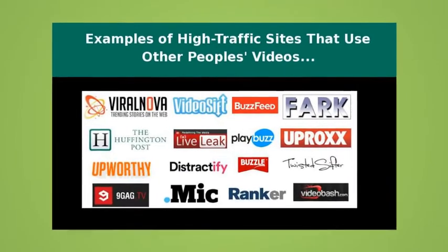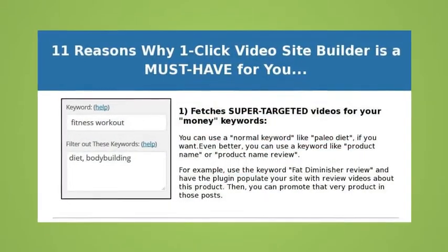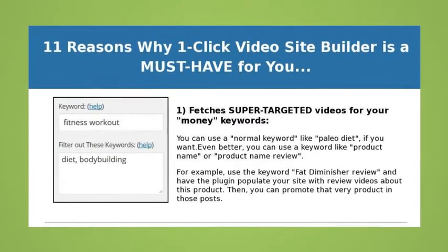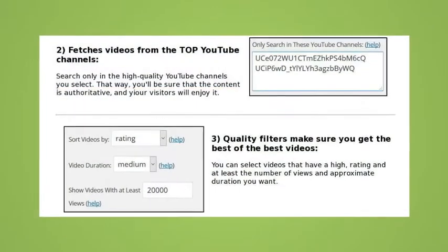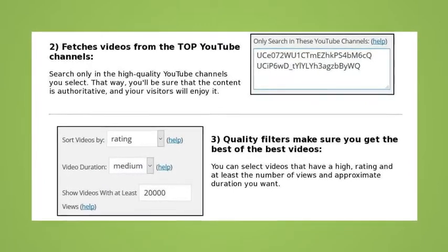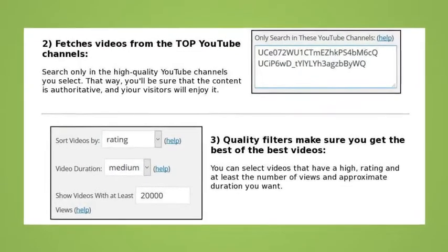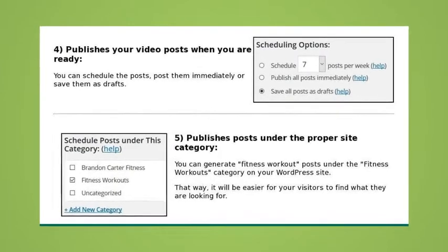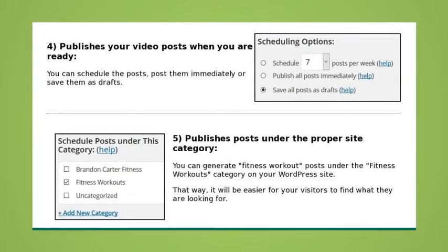Examples of high-traffic sites that use other people's videos. 11 reasons why one-click video site builder is a must-have for you. 1. Fetches super targeted videos for your money keywords. 2. Fetches videos from the top YouTube channels. 3. Quality filters make sure you get the best of the best videos. 4. Publishes your video posts when you are ready. 5. Publishes posts under the proper site category.